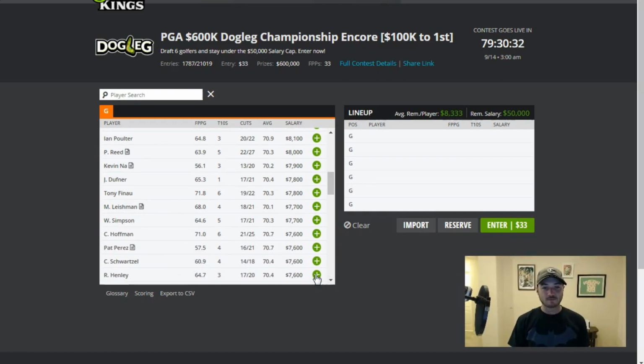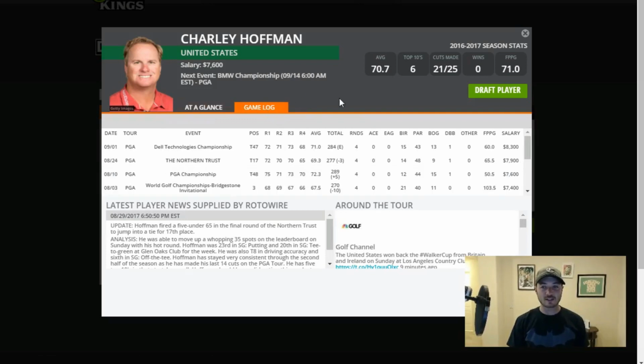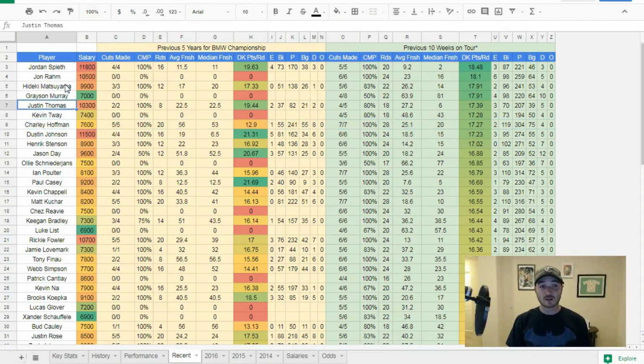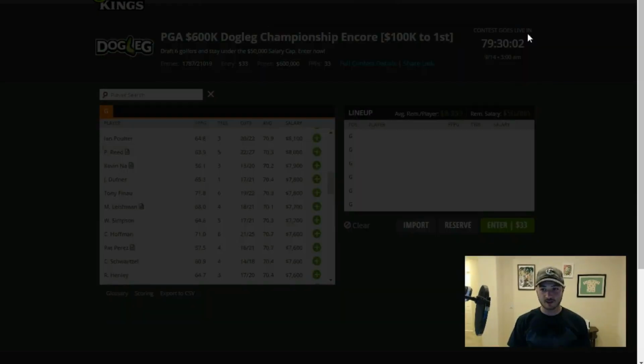Someone like Charlie Hoffman, now down to $7,600, I think is interesting. Again, it was just a few weeks ago we were loving everything about Charlie Hoffman. Here he is, the 7th most DraftKings points of any player over the course of the last 10 weeks on tour. And you can see some of the names above him: Justin Thomas, Hideki, Jon Rahm, Jordan Spieth, all significantly more than Charlie Hoffman. So I think that he is in play here for sure at $7,600.